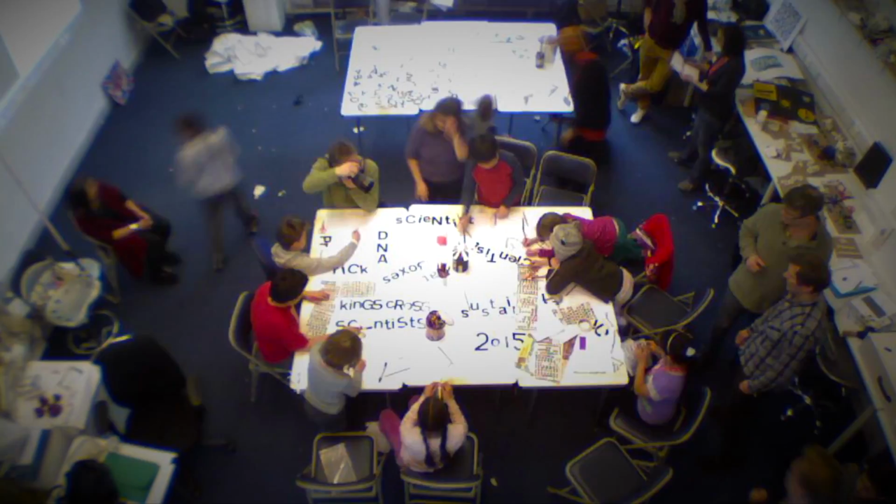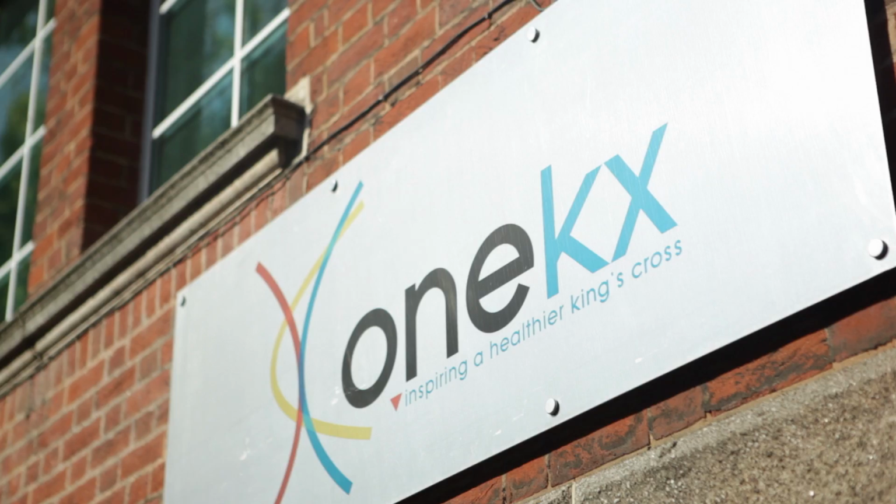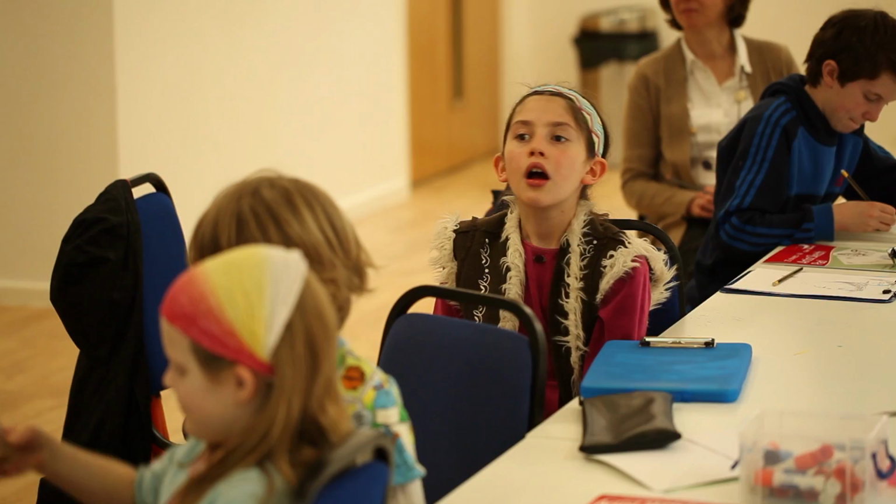With book one, what we're really hoping for is that people who live near the Francis Crick Institute will be able to identify with who Francis Crick was. The group that worked on the first book was the group from 1KX. In the 50s, there were these two guys called James Watson and Francis Crick. The scientists that went along to meet the group were from Cancer Research UK's London Research Institute.